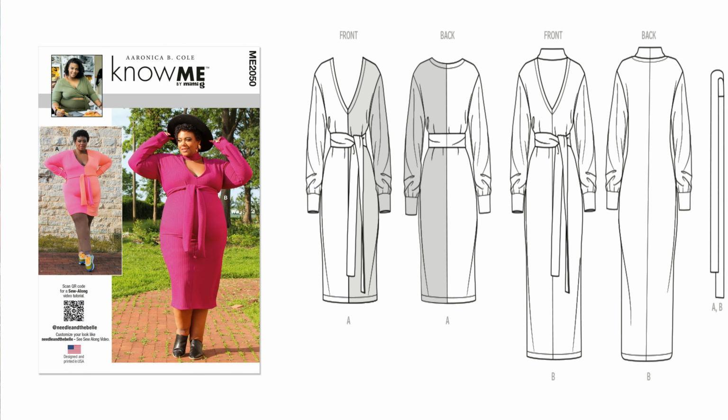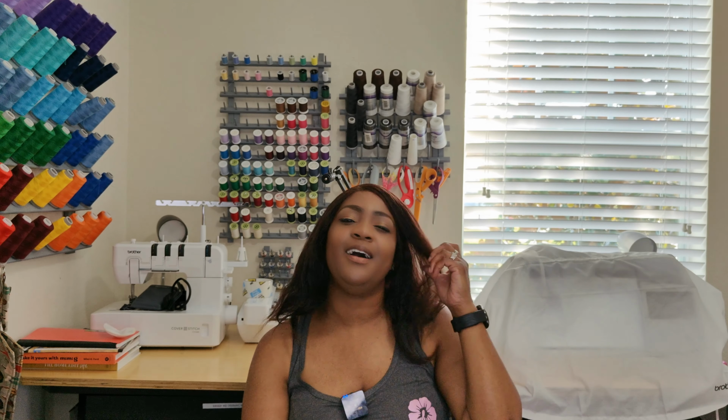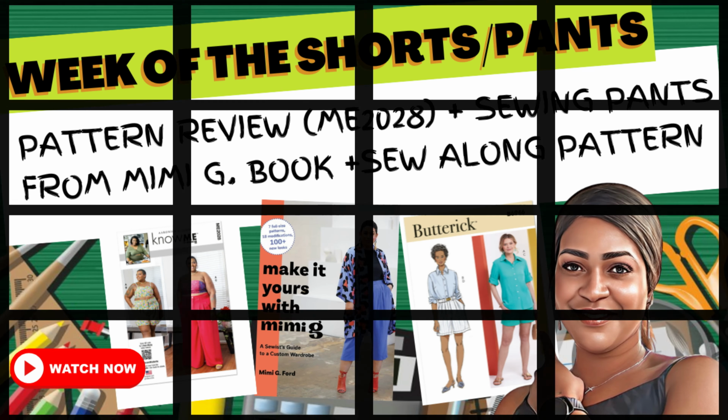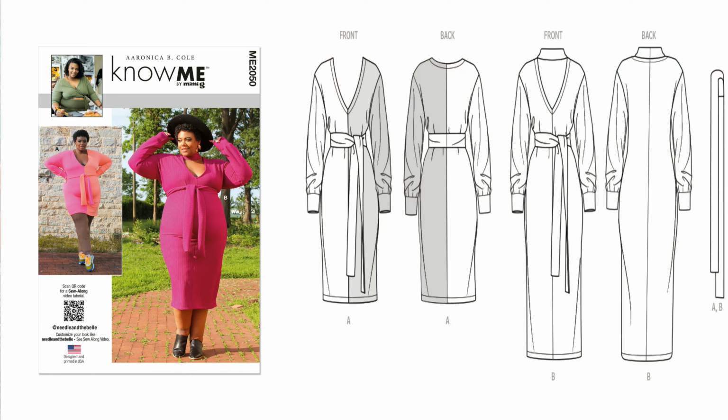Moving over to the next pattern is my girl Aronica. It is KNOWME 2050. So when Aronica, aka Needle in a Bill, sneak peeked this pattern, I was like, yes. Did y'all not see when I did her shorts, which is KNOWME 2028? That pattern was good, so I can't wait to sew this wrap dress. It is 2050. Let's get into the description. It's a Misses and Women's knit dress in 2 lengths by my girl Aronica. So basically, it's another easy to sew pattern.